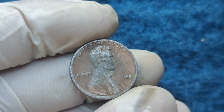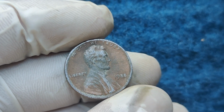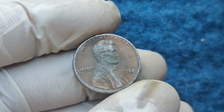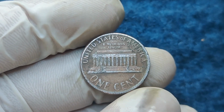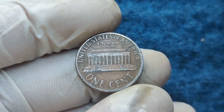Be prepared for friends and family to think you're a little crazy when you start inspecting every coin you come across. But hey, they'll stop laughing when you're cashing that six-figure check. Remember, patience is key. For every valuable penny, you're probably going to sift through about 10,000 ordinary ones. But when you finally find the one, it'll all be worth it.